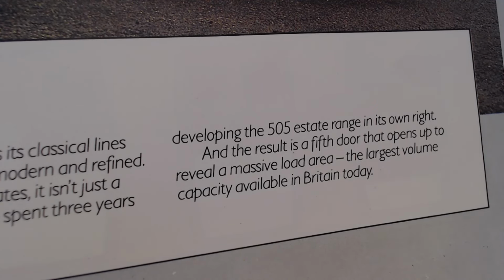It was a really spacious car for the market, and it's saying here the largest volume available in Britain, which is quite something. They were huge cars. But also how they described it, developing the 505 estate in its own right. Like I say, it was quite different to the saloons, and I think that made it a winner really. Most other car manufacturers didn't really do a great deal to turn their saloon into an estate. When I particularly think of things like Ford, they were always very lazy with their estates. But I think the French manufacturers knew that these estates were important cars.